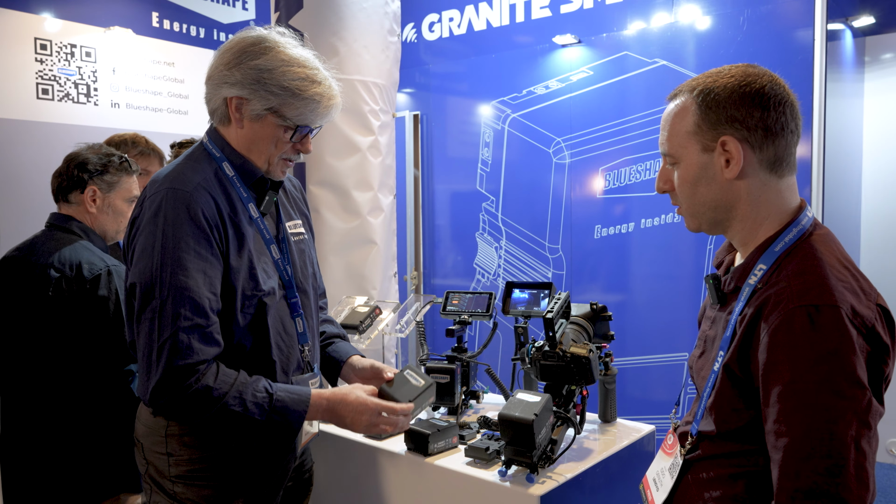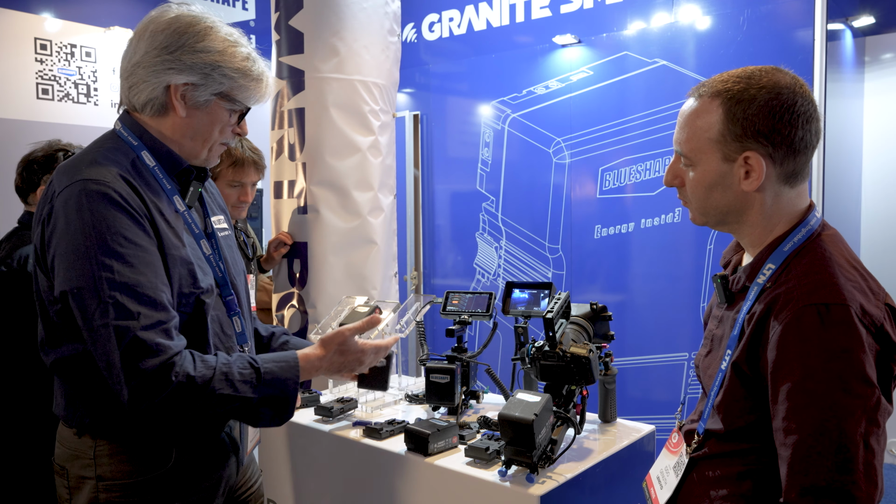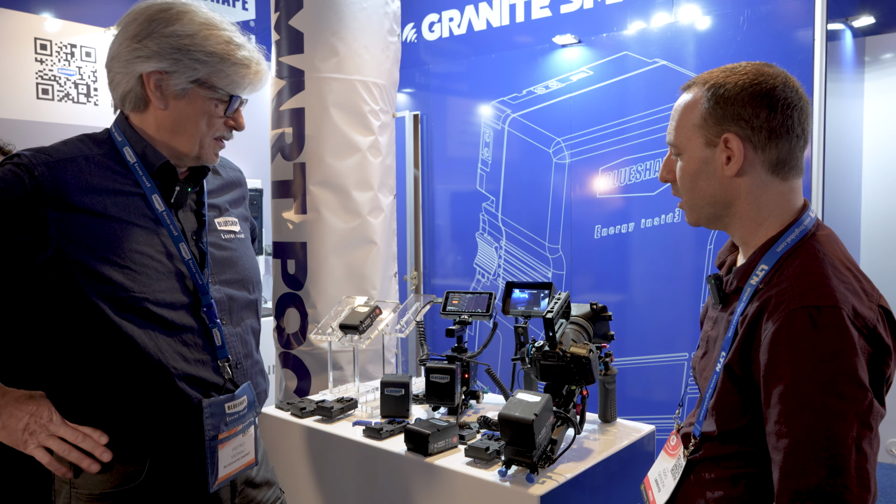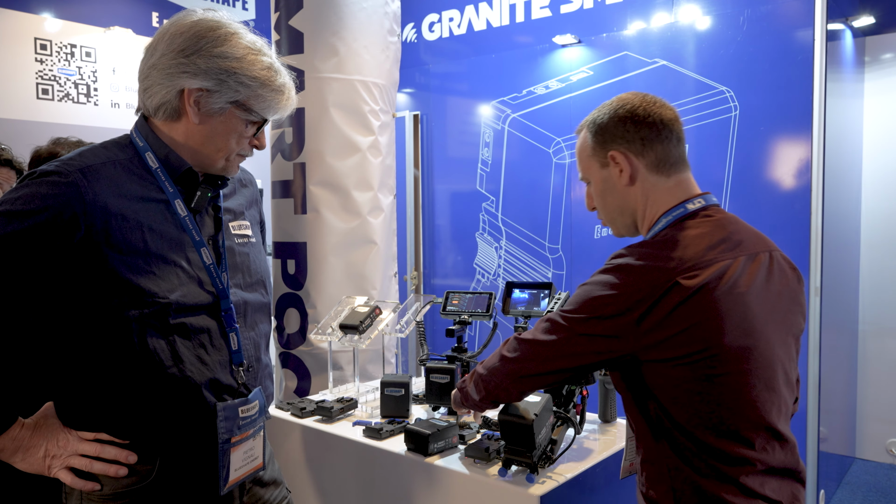You can see, so you can power a small camera setup like that. You can run for many hours of operation. And I think you're also showing some.